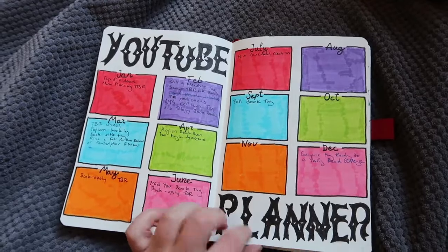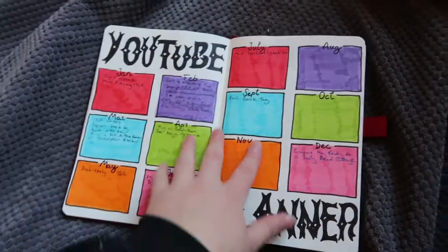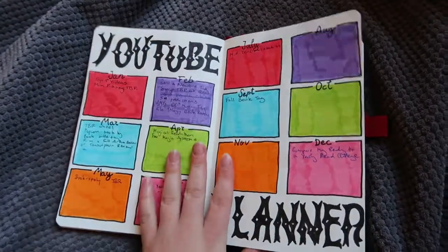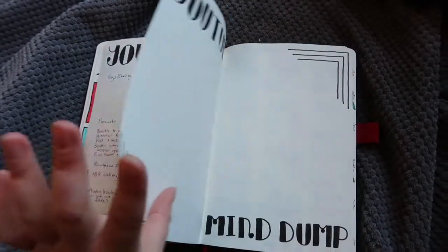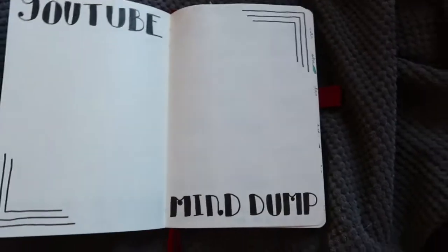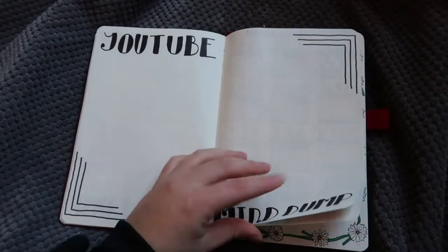This is a YouTube planner page for any specific things I want to do in specific months. Look how bright it is. For example, I know that I'll want to do a mid-year goal check-in in July, so I keep an eye on what I have planned. So YouTube mind map page, and then a spare one here for when I drift over. I really love the font on this page. I had so much fun with fonts for the beginning part of this.